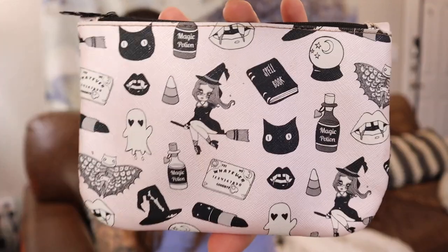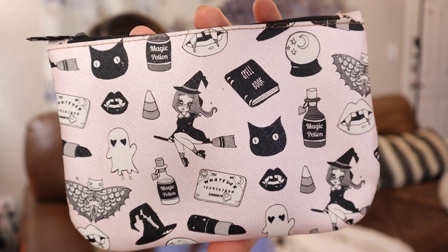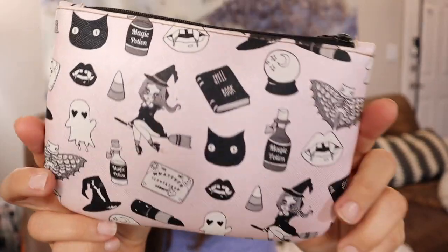But yeah, here's another pouch. Now, I love the stories behind things in people's purses, so maybe you'll enjoy hearing mine. This little pouch, it's an Ipsy pouch, okay? Look how cute it is. I actually found this at a Goodwill and I had to have it. And ironically, because it has witches on it, I use this as my official little menstrual cycle emergency kit.